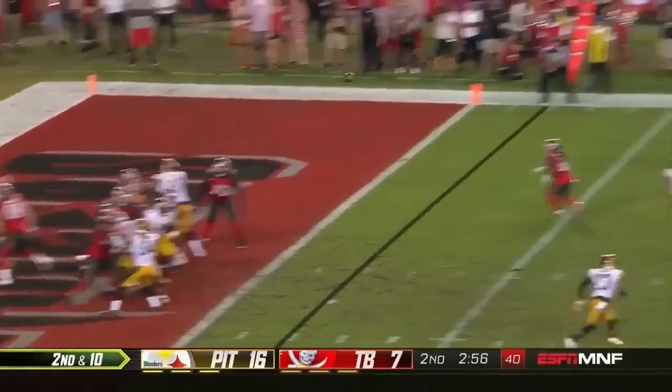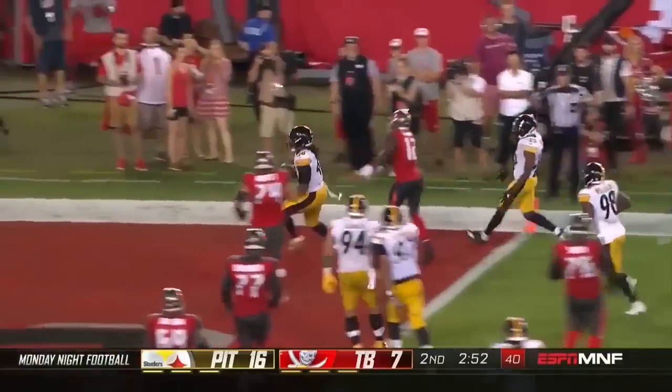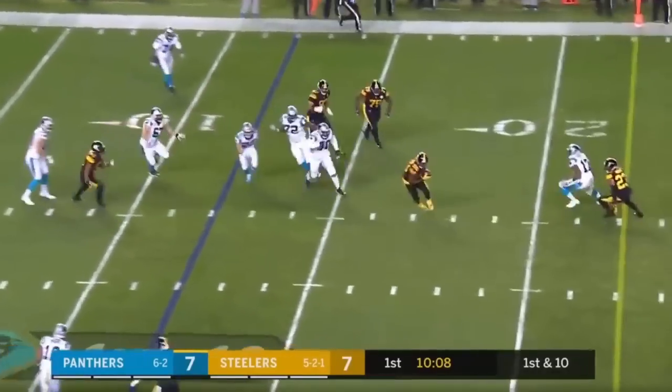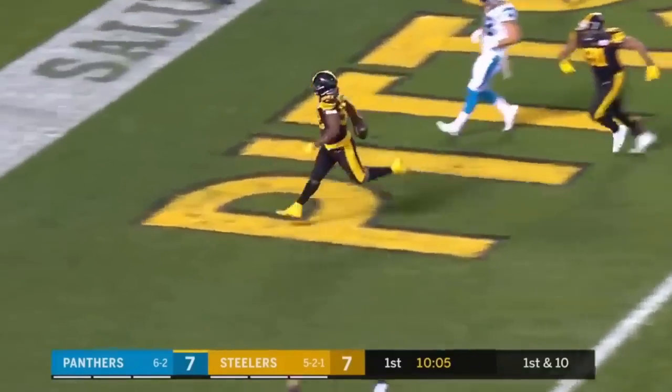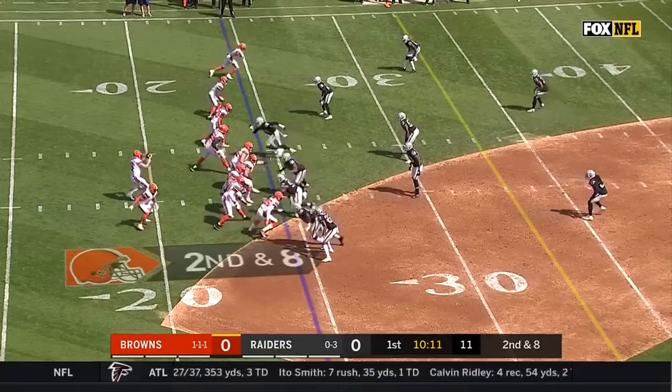Fitz from his own end zone. Oh. Intercepted inside the 10. Bud Dupree keeps. He's in trouble. Throws up for grabs and picked. Intercepted by Williams. Touchdown. One takeaway on the year for the Raiders.